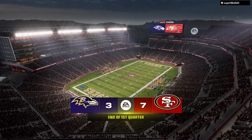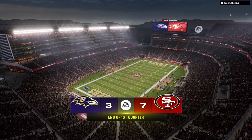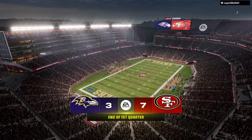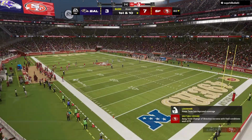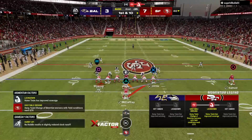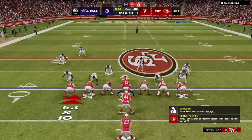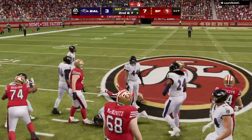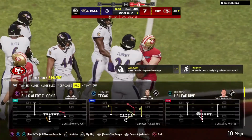After one, 7-3 the score on EA Sports. The 49ers with the football here to begin the second quarter as they've got it with a 1st and 10. They stay on the ground. McCaffrey again. And he'll get what he can up the middle. 3 yards. That'll bring up second down.